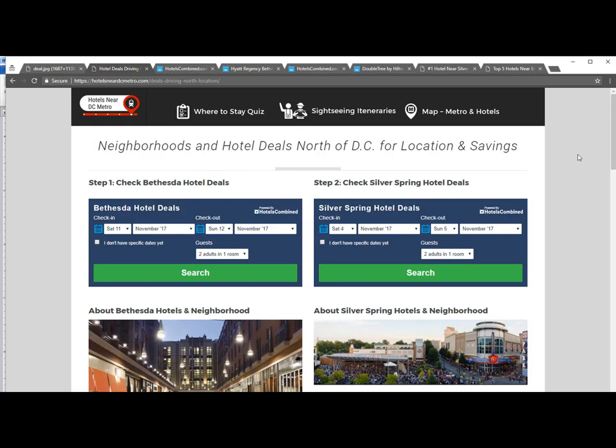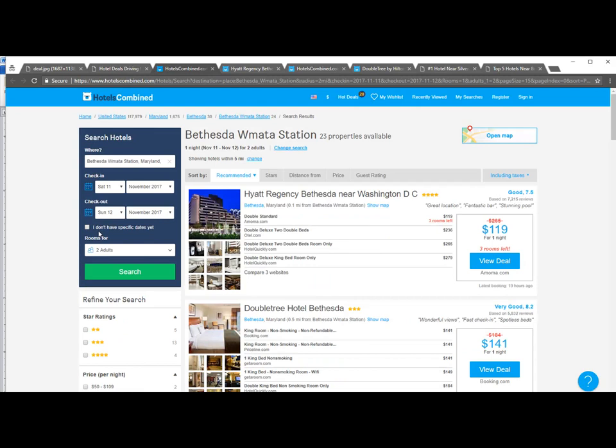I'm going to enter my dates into the Bethesda search widget, and after I enter my dates, I'm going to be brought to a page on Hotels Combined. So what Hotels Combined does is searches thousands of websites so that you can find the best deal. They search big name websites like Expedia, Hotels.com, and they also search how much it might cost to book the hotel directly through a site like Marriott.com.